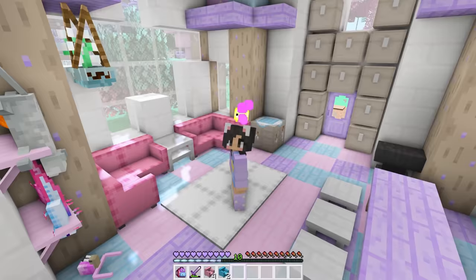Luma, what are you doing? Sorry about that, but of course I can help. That's why I'm here. Come on, come on. We'll go check it out. Ah, the observatory. Yeah, it could definitely use some work.